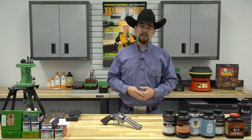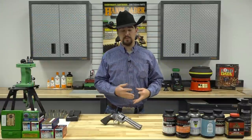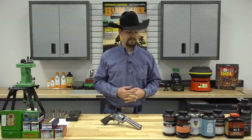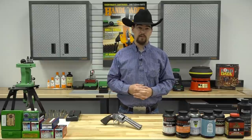The next load we went ahead and moved on and tried was using a little bit lighter weight bullet, a 125 grain Sierra jacketed soft point. And we got pretty high extreme spreads with this one, 160. And I'm not sure if that's because I didn't have an adequate crimp on this or what was going on. It was only a medium crimp. Perhaps I should have tried a heavy with the Shooter's World Major Pistol Powder. But we got a group size of 1.31 inches. So all in all, I'm not that upset about it, and perhaps this particular revolver just didn't really like any of the loads we tried with this Shooter's World powder, but this was the best result we got with that load.